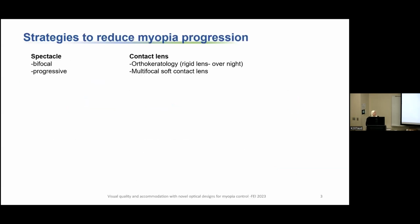Nowadays there are different strategies to reduce myopia progression. In terms of optical treatment, we can specify spectacles like bifocals or progressives, or contact lenses such as orthokeratology, rigid lenses for overnight wear, or multifocal soft contact lenses. In terms of pharmacology, we can specify atropine. The most common treatment is the multifocal contact lens, which is based on simultaneous vision for far and near.